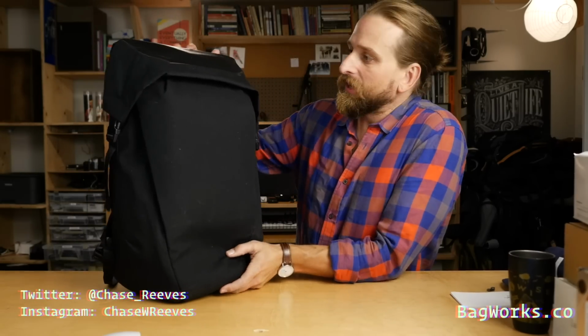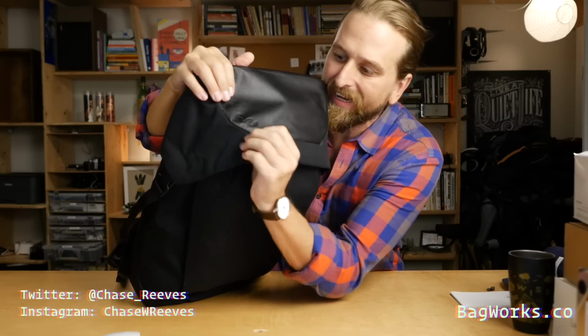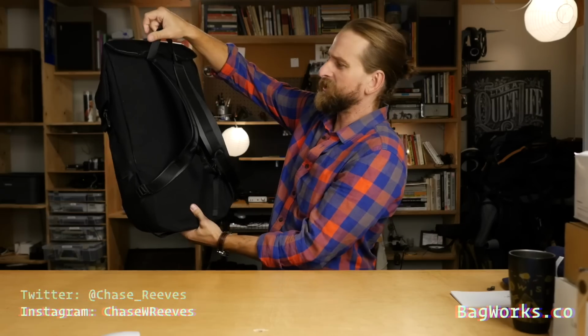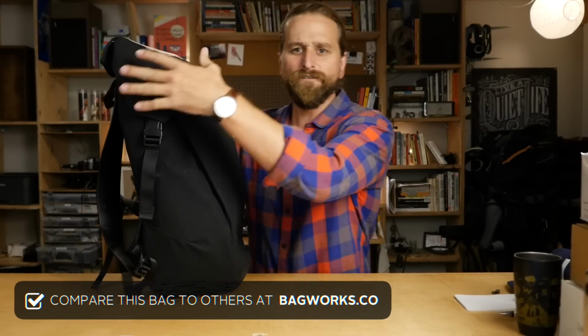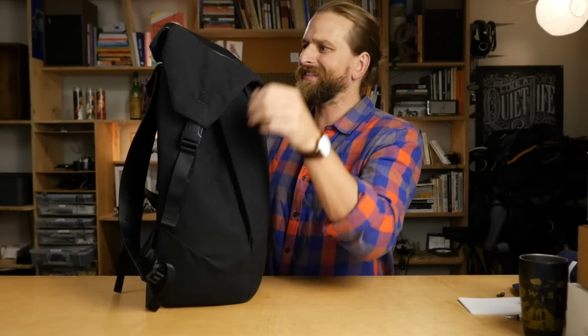Today I have got the locker pack from RYU. You see that minimal little branding? Can you see that? It just says RYU. Hadouken. This is a really interesting, innovative bag from a company in Vancouver, Canada. Very sort of like future tech with a little bit of old world materials. There's some very innovative stuff that they're doing here.